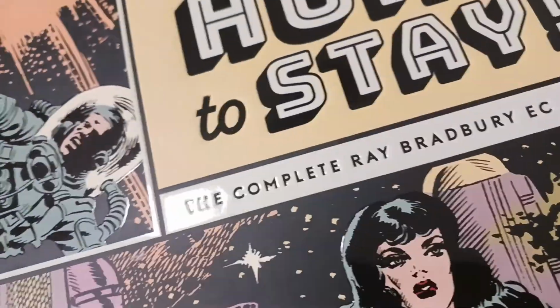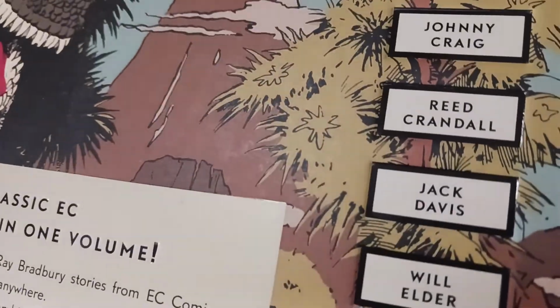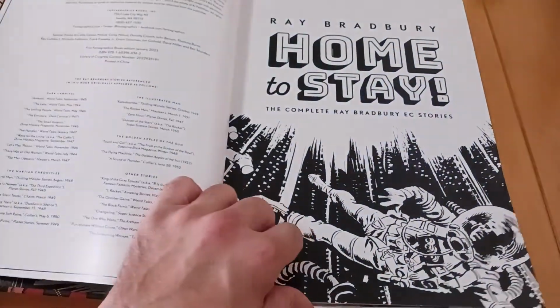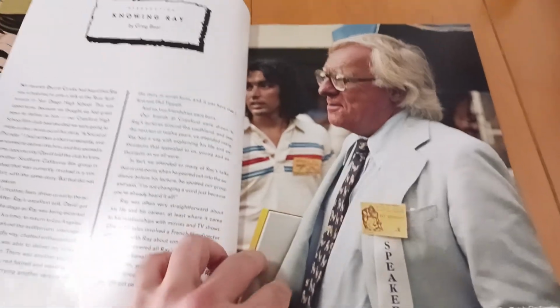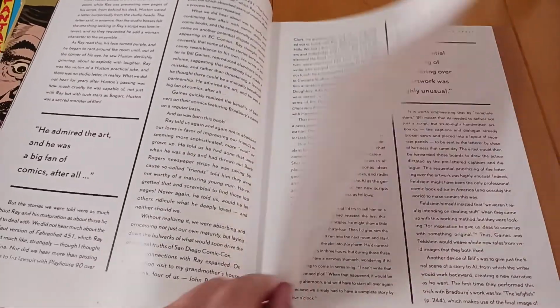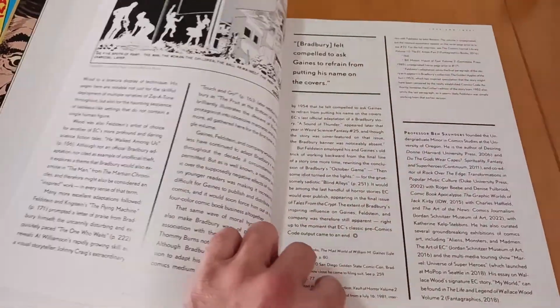It is pretty lavish. The cover is embossed with spot gloss. Don't know how well you're going to be able to see that, but it is a really impressive cover, impressive packaging. And once we get inside, we're going to see that the stories are preceded by some excellent essays by leading scholars, EC experts, some big name fans represented here.